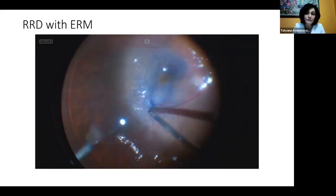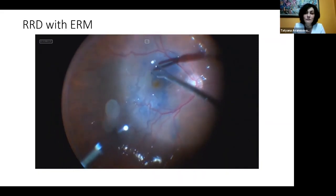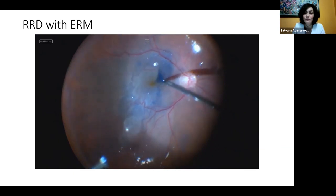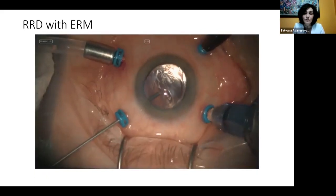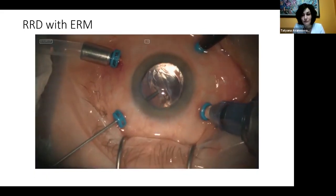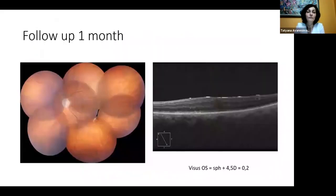After the first layer, without additional staining, I still see the blue tissue very clearly. I removed the ILM. And after that, routinely, I do fluid exchange, and the surgery was finished by silicone oil tamponade. I will continue and ask you after my presentation. The follow-up picture was good.